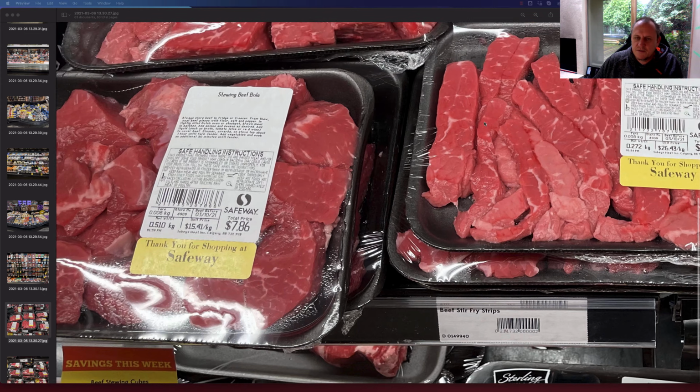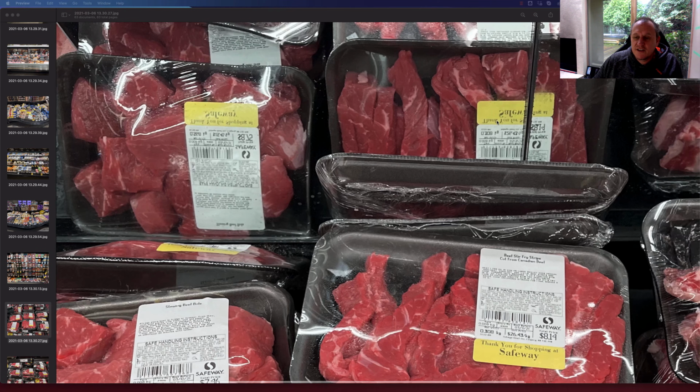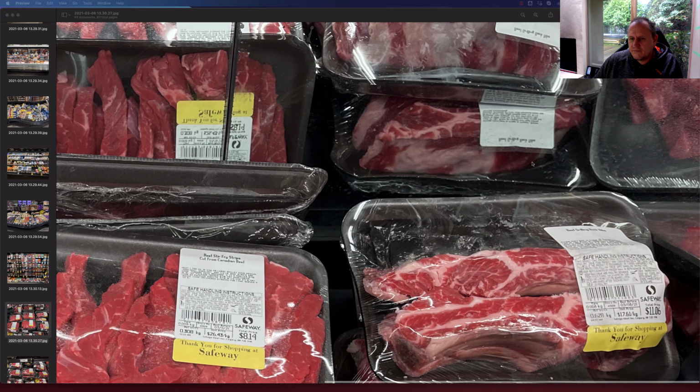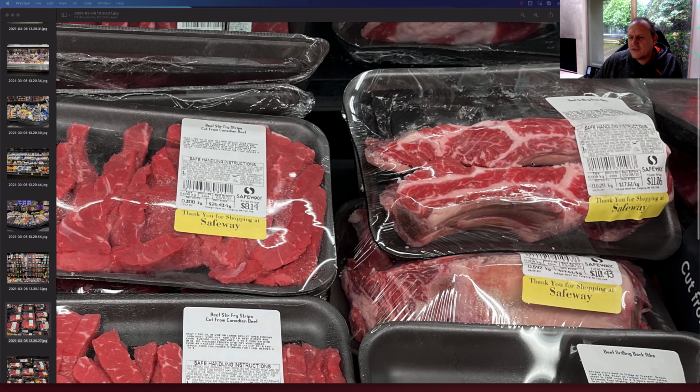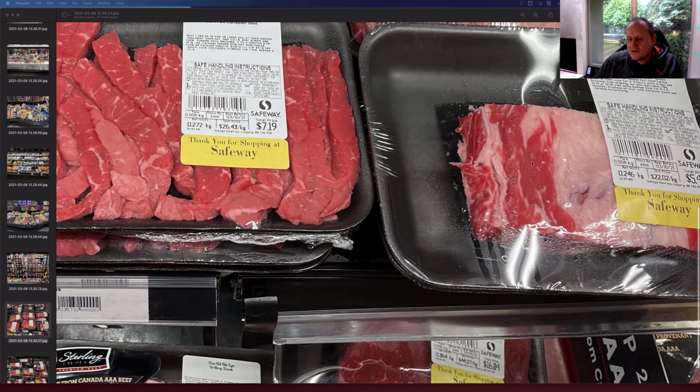I think that's a little bit more expensive than South Africa. And this is now not organic or anything. This is just, you know, a good old normal beef, although it is Canadian beef. $17.61 a kilo, $22 a kilo.